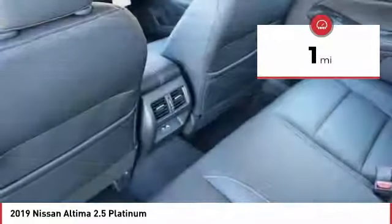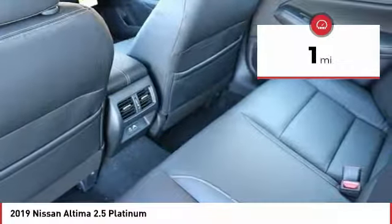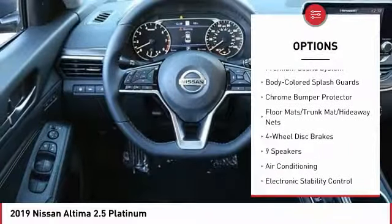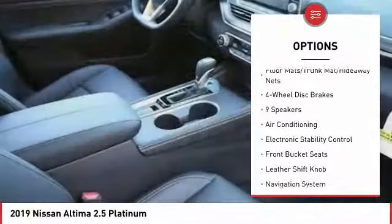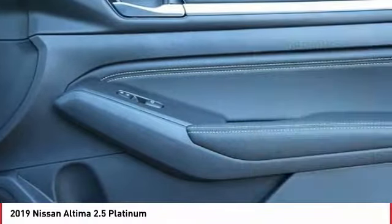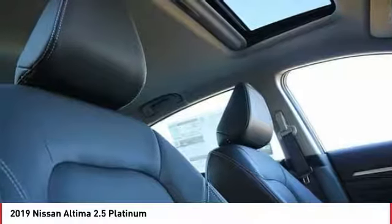This vehicle has less than 100 miles. Here are some of this vehicle's great options: power passenger seat, traction control, navigation system, dual airbags, air conditioning, alloy wheels, power steering, 4-wheel disc brakes, center armrest, rear window defroster.